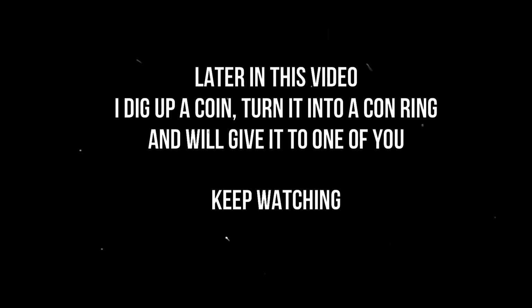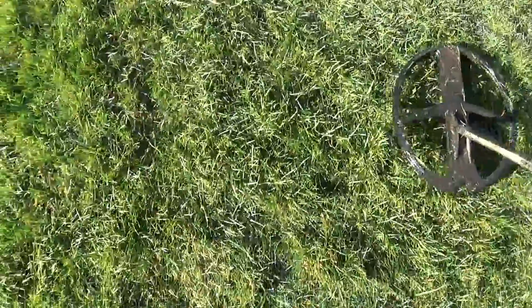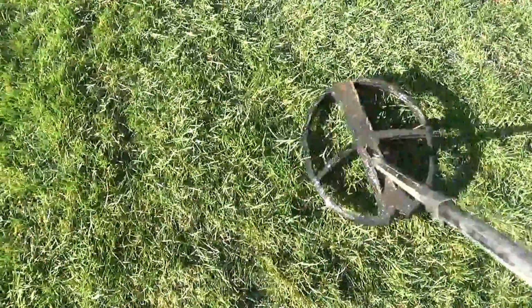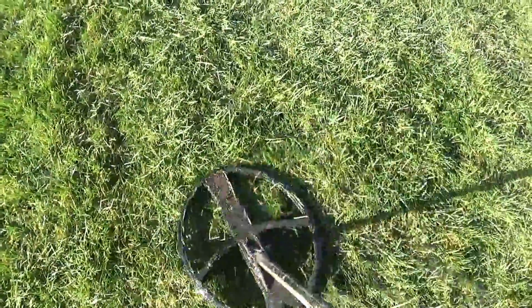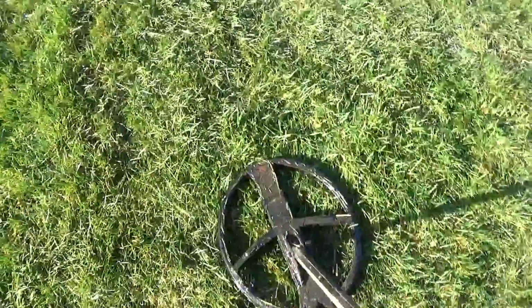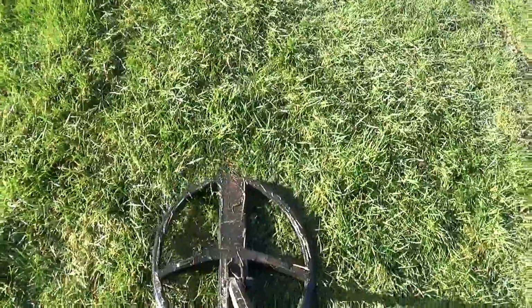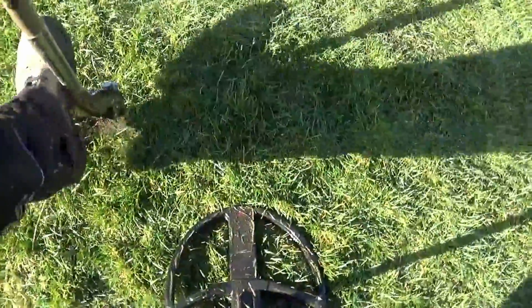Anyway, let's get back and do some more swinging. Whew, it's warm. Hey, keep watching. There's a surprise for one of you. Now, since that gold ring, I've only had crap. But that sounds quite nice. Another live dig, I think. So, just mark it. Right. Front of that coil. And then dig the hole.